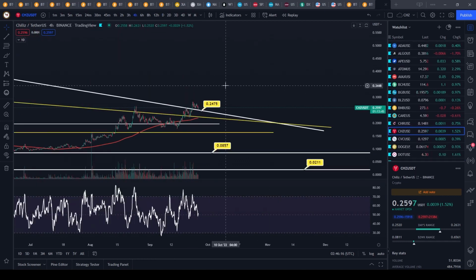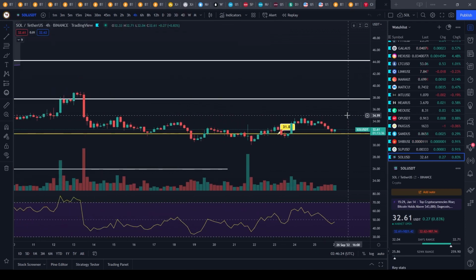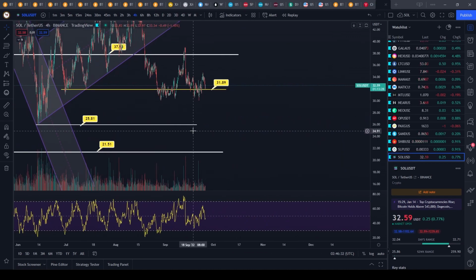Let's take a look at some other ones. Let's take a look at Solana. Solana has actually just been chopping sideways. I think it hasn't done anything too crazy. Still holding this level right here around $31.89. We could see that we just bounced off of it once again on the 4-hour time frame. Again, you're going to get some support.